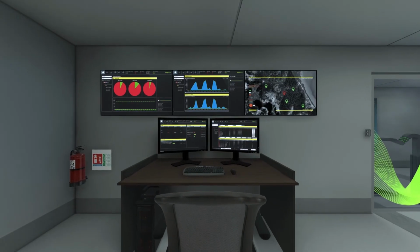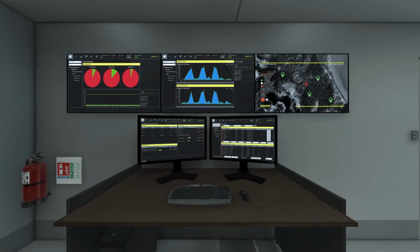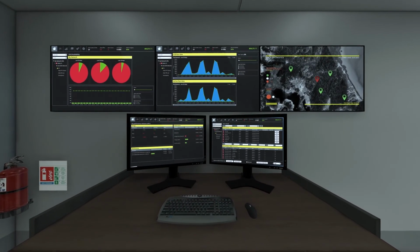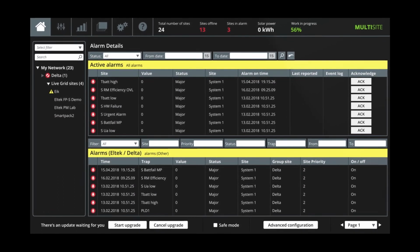The MultiSite Monitor is designed so that one person can monitor and manage the entire fleet of sites from one terminal, making informed decisions based on quality data analysis. You become proactive instead of reactive, so you now have a clear picture of what's going on at your sites. Alarms are prioritized so that you can plan ahead and reduce your site visits.